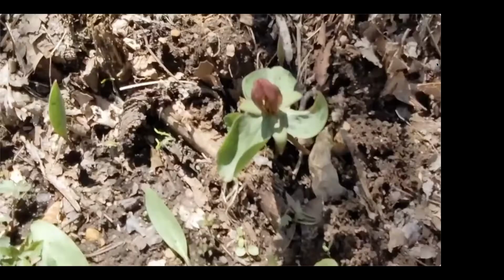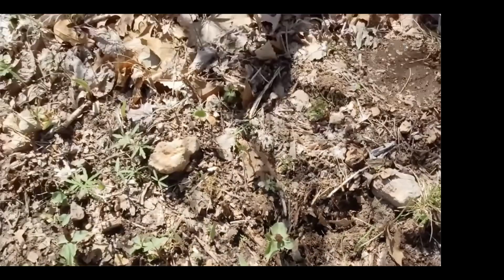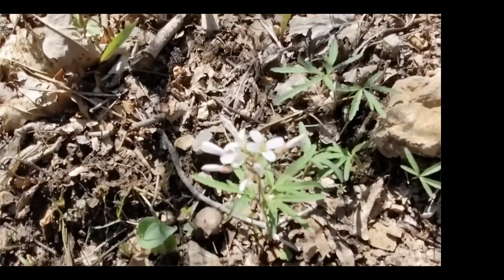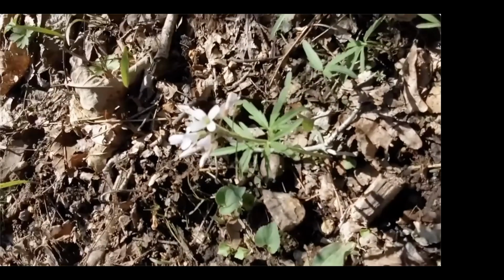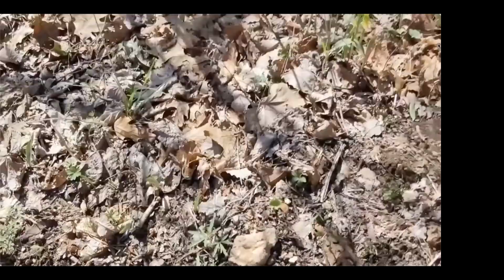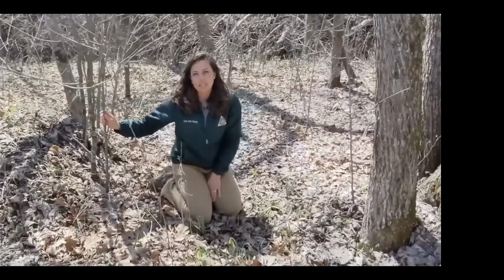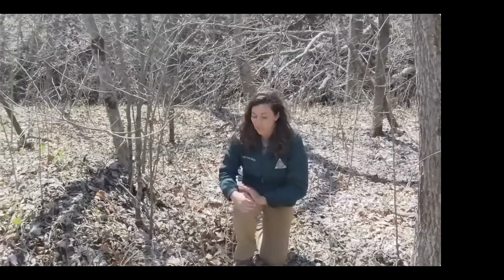Oh yeah, that's a much better Trillium right there. And then, off to the side is a really nice looking Toothwort. That one looks really nice. And then, I see a small understory tree, which you see in high quality woodlands. Let's take a look at that one. It has a flower too. Not a spring ephemeral, but just an early spring flower.